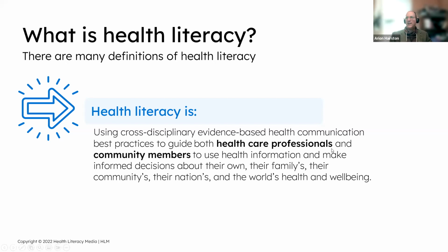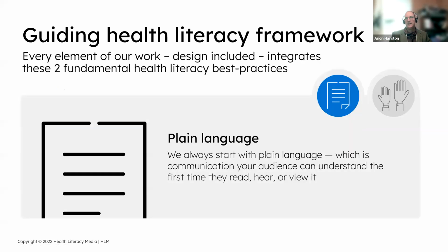And then the other piece I wanted to unpack here is the idea of healthcare professionals. And so I'm going to get into that in one of the subsequent slides coming up here pretty soon. So when we think about health literacy, we have some guiding frameworks that we use. Two of them that are relevant for this topic right now.